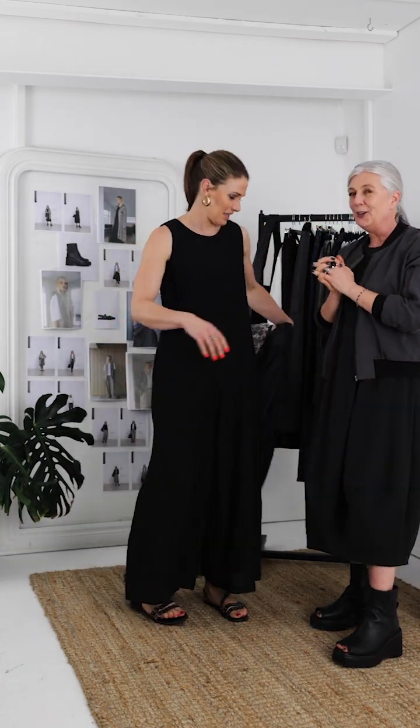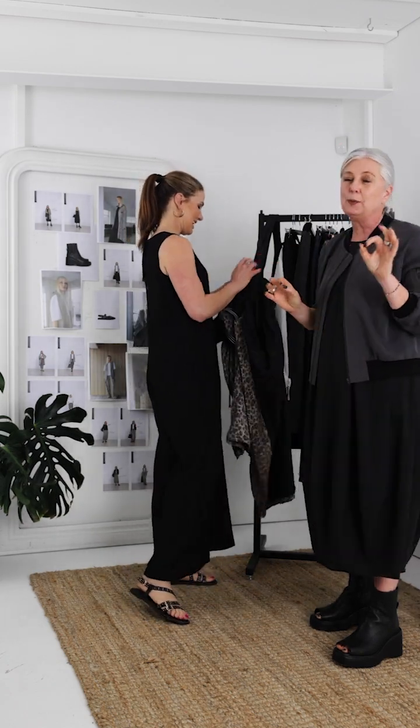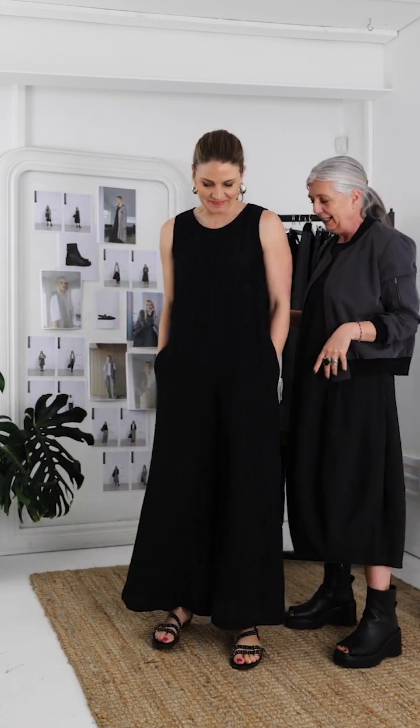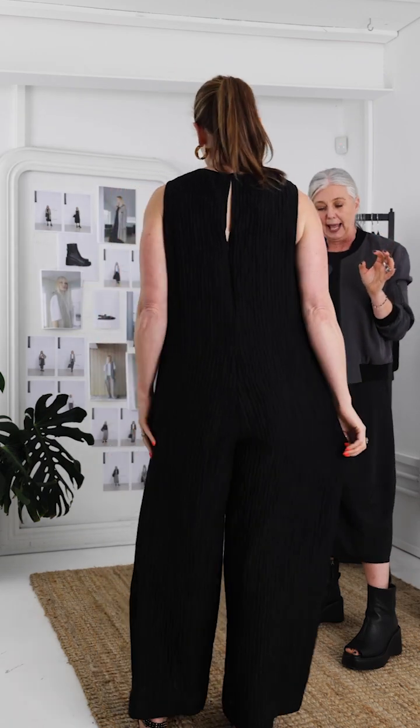For those jumpsuit fans, this one should have been called Leanne, because you know Leanne is a big jumpsuit. I think I've already done one. So I'm going to do it again. Yeah, but this one's black.